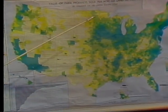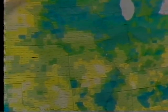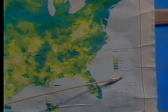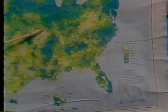Now, I'd like to look at a couple of maps, and if we can go over to the maps of the value of farm products. We see here a map of the United States and the Ozark region here. What we find is that this shows the value of farm products per acre of land in farms, and the average figure for the United States is about $32. In the Ozarks, we find some districts which have less than $9 income per acre.